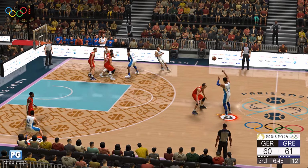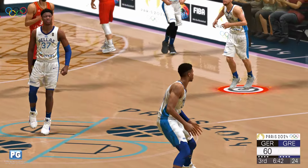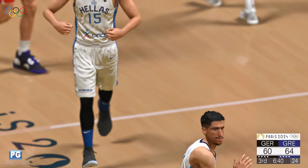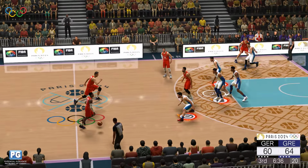Antetokounmpo. He's covered closely. The three. Good on the triple. 8 points for him. And offensively, they seem to have turned a corner. And from the field, 44%, not bad.